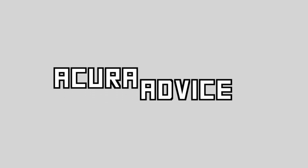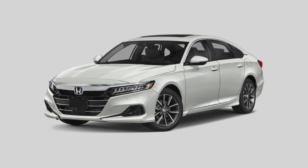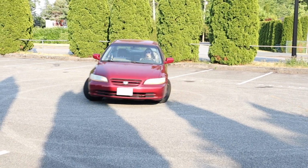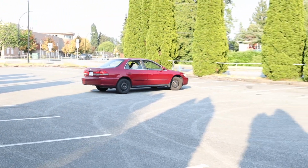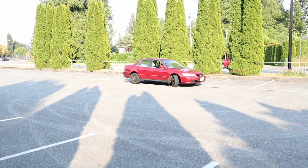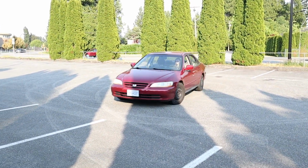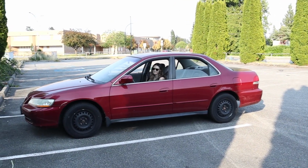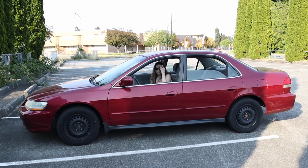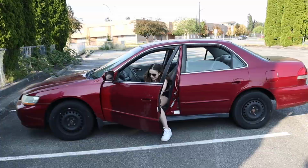Today we're going to do a review on the Honda Accord. No, not that one. This one. Wow, that's a sweet ride.